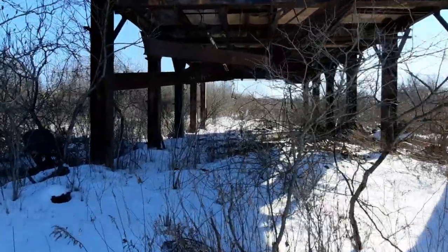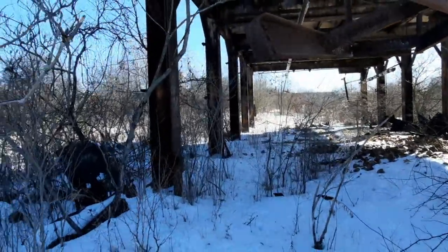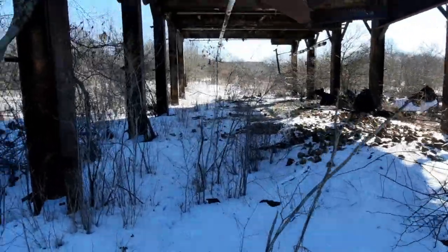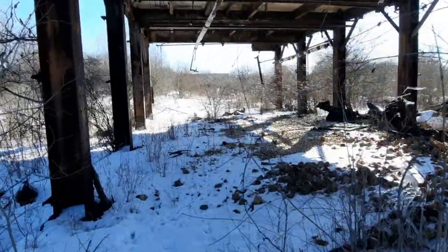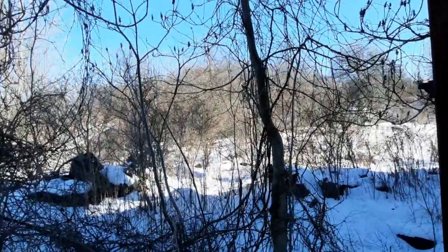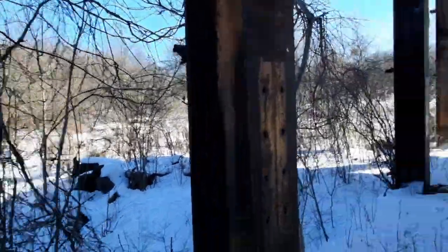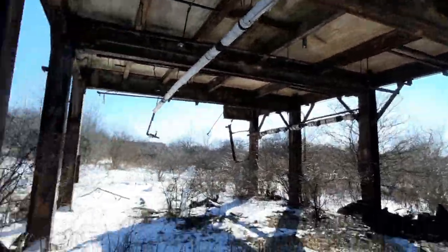Yep, this was an old World War II bombing facility. TNT storage and stuff that they... Hey, I think I just found a bunker. I think we just found a bunker. So we're gonna walk over here and check out this bunker.